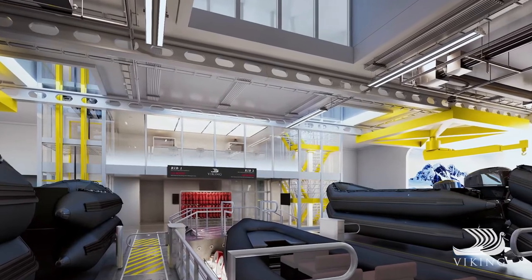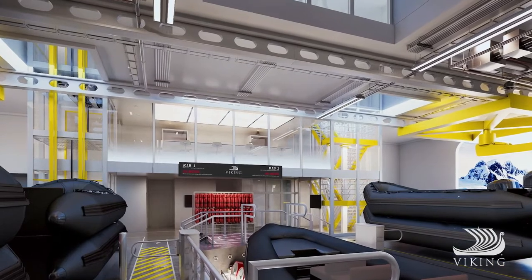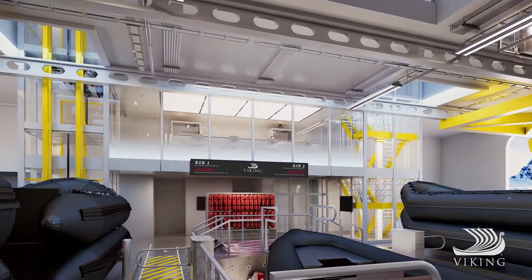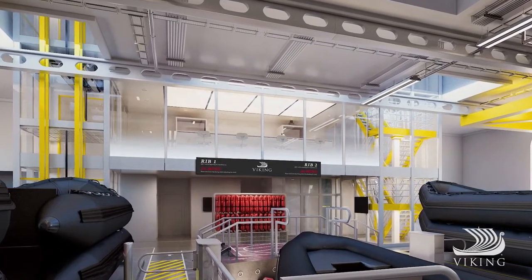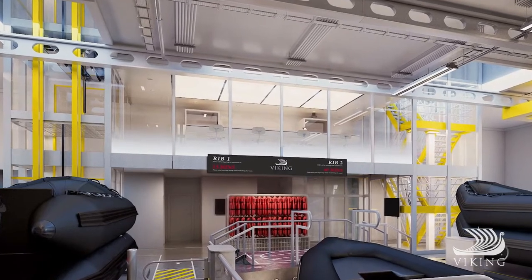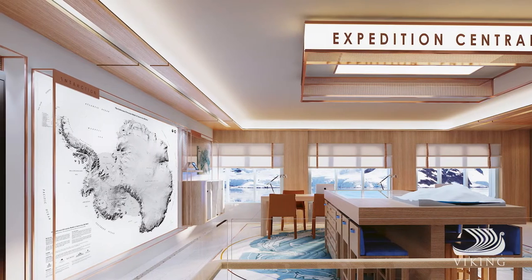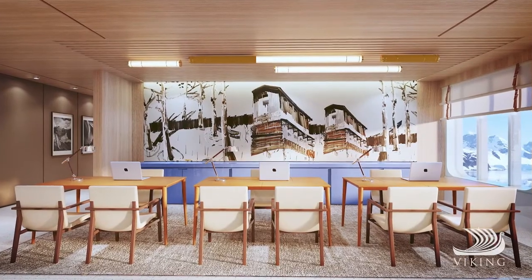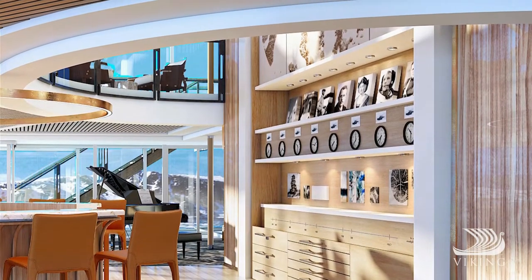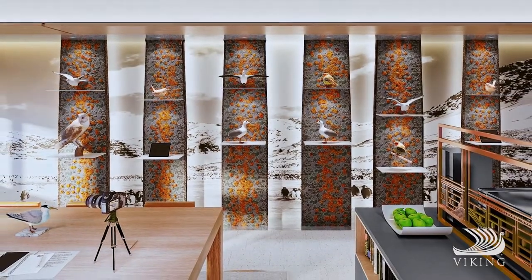Also overlooking the hangar is the science lab, a wet and dry laboratory developed in partnership with the University of Cambridge and Aquaplan Niva, which allows our scientists to conduct meaningful research and encourages guests' interaction. Additional knowledge centers are found throughout both ships, all to provide abundant opportunities for our guests to learn and discover as we explore the far corners of the globe.